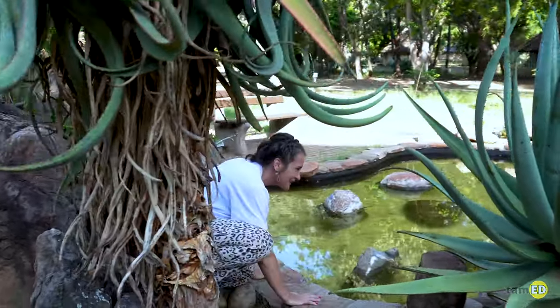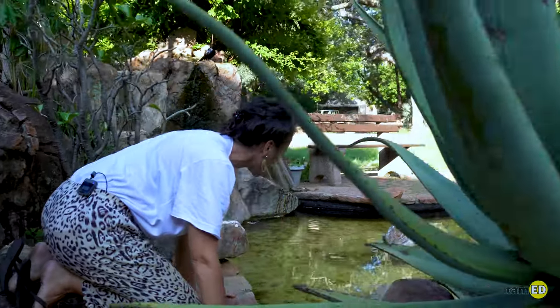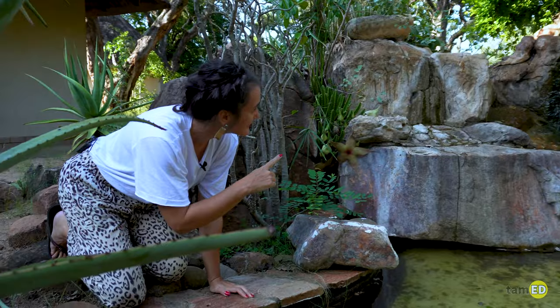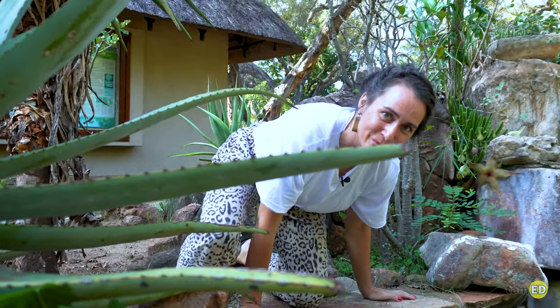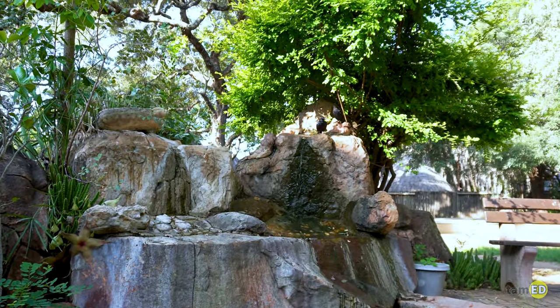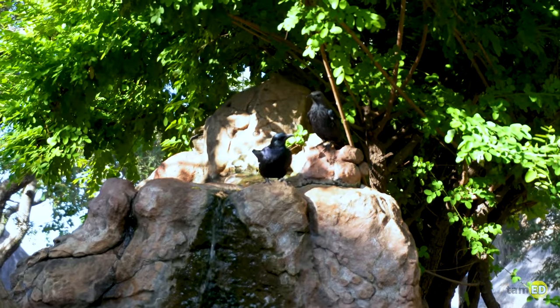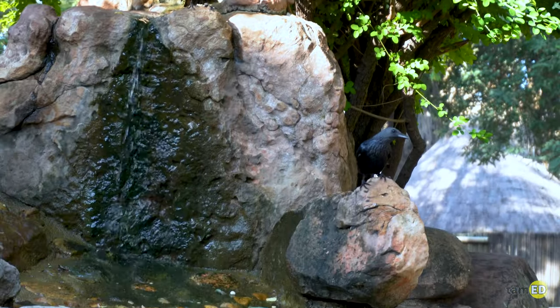I'm literally climbing into the jungle here to see what else I can find. Still, the two birds are as curious as I am. Look. Now they're just sitting on the rock looking at me. Well, I'm as curious as you guys are. You can just keep on swimming. I want to look for the terrapin, okay?